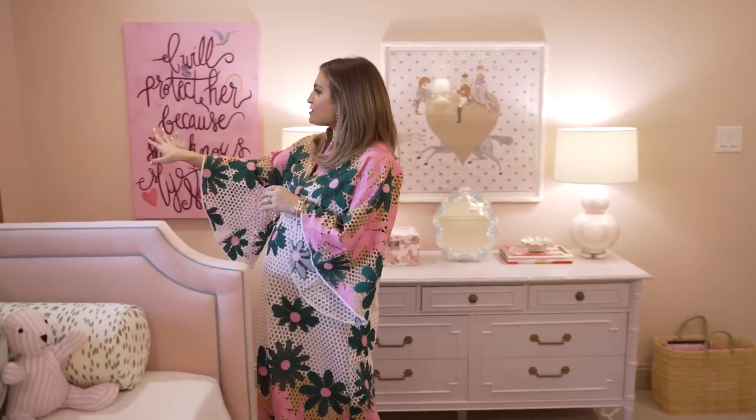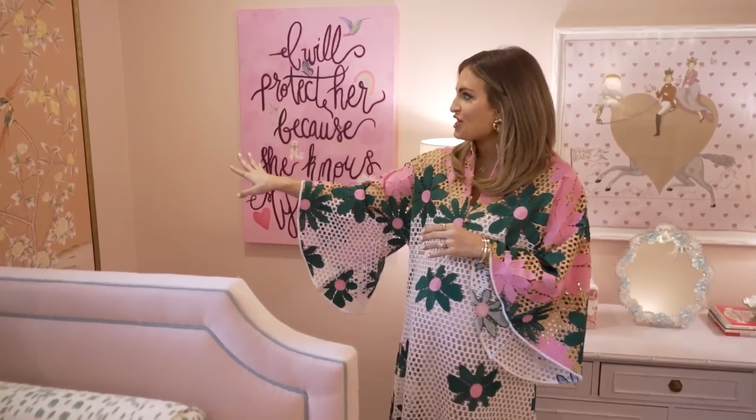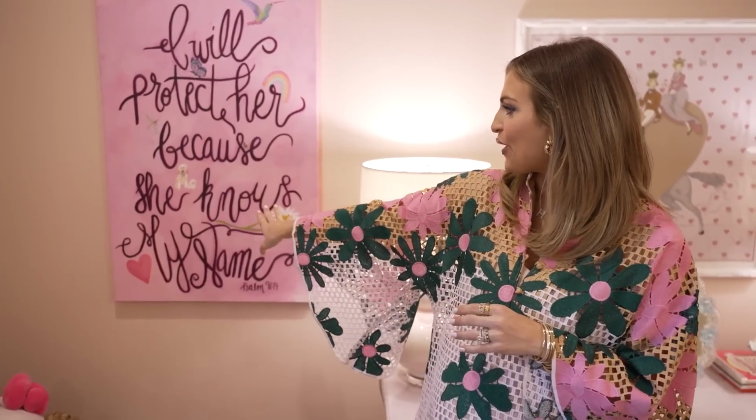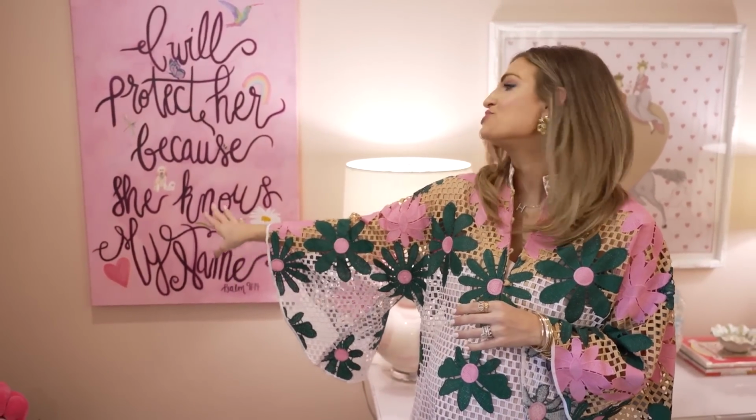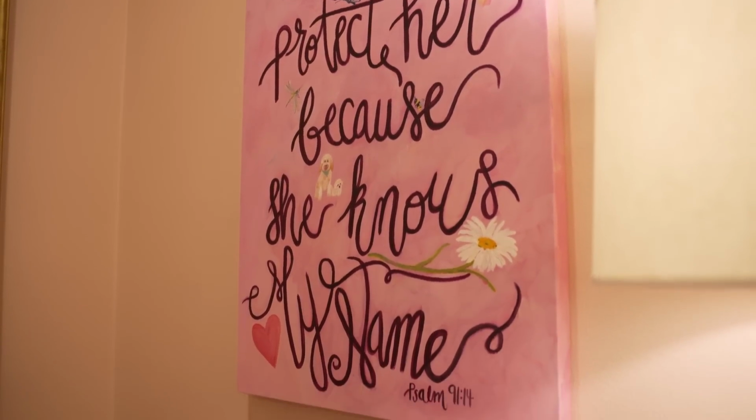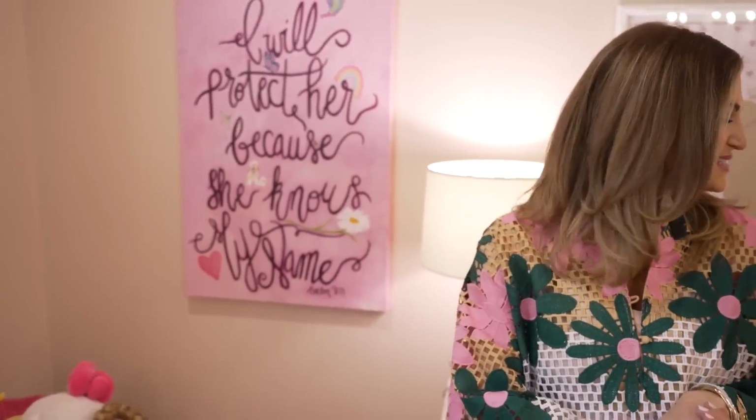These bird panels are from Cherish. And then this art, my friend Brittany Stuckey made for her, and this was her 7th birthday gift, and she kind of got to pick out everything she wanted. So she has our dog, my sister's dog, and it's very colorful because that's what she loves.